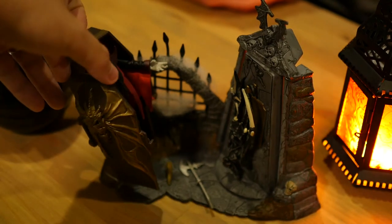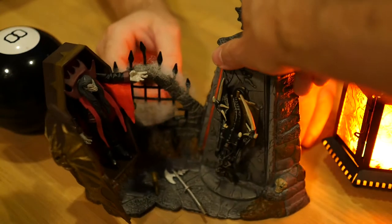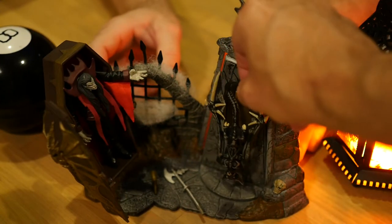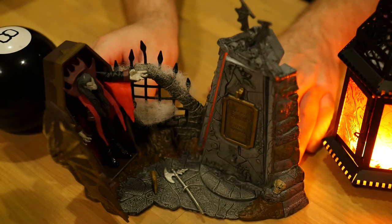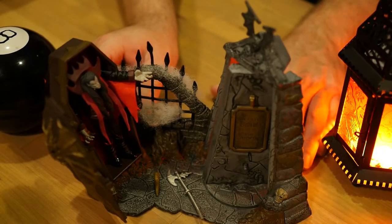Of course, there's the coffin, the bat hanging on the door, and it rotates around to show you that it's Dracula, and it says on there, Vlad Dracula, the Impaler. So it's really cool. That bat stays there.